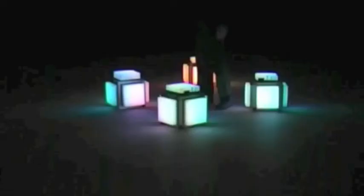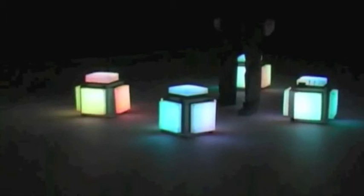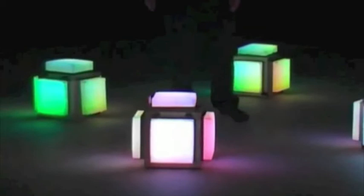Each cell unit has the color composition of the RGB cube. As the user gets closer, it reaches maximum luminosity, and the distance between the cubes and the user triggers the change of color information, taking on similar tones, depending on the distance between one and the other.